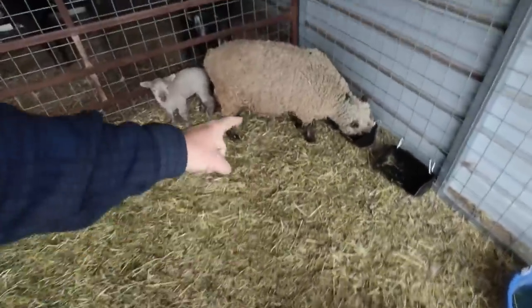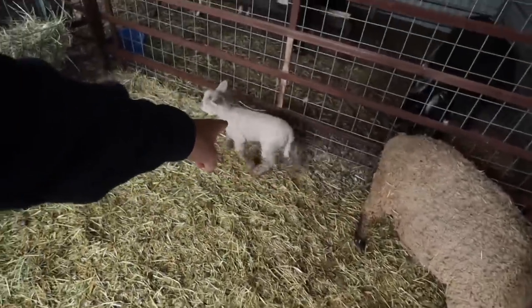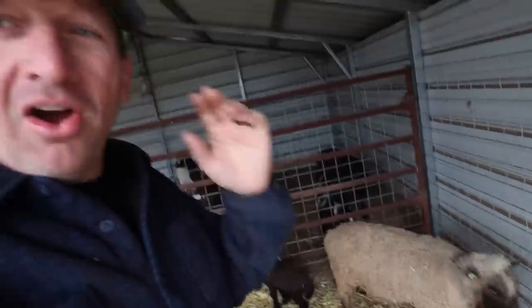So basically, I just need something that these girls can't fit through, but the lambs can. So it really shouldn't be that hard to build. So come along. I'm going to find some materials. We're going to build that, and we'll see how it works later.